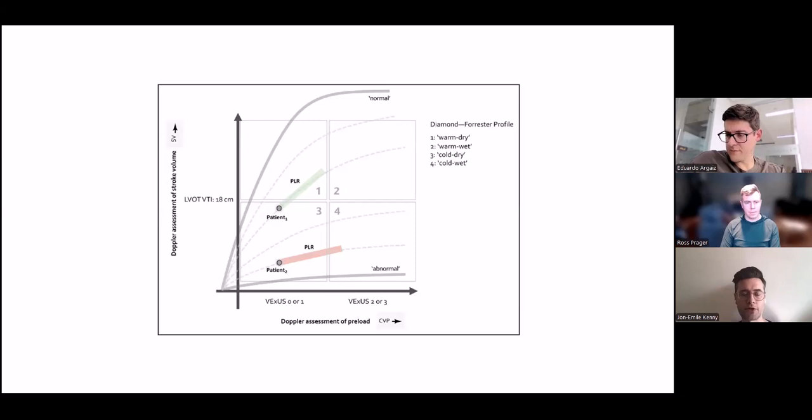But I think the nice way of parsing it into four is that when you're at the bedside, you just need something quick. Unless you're Corbin Haycock, you're not thinking about mean systemic filling pressure and arterial elastance and SVR. My brain can hold four things at a time. So how can I think about this patient who's in shock in front of me right now, put them into one of these four quadrants, and then think about the most rational resuscitation approach to these patients.